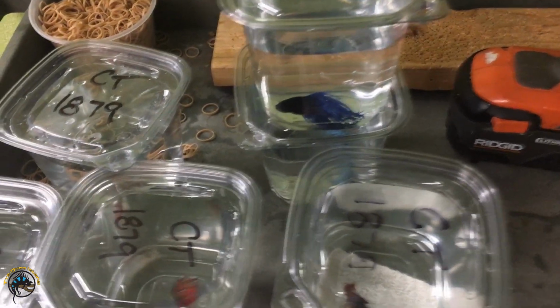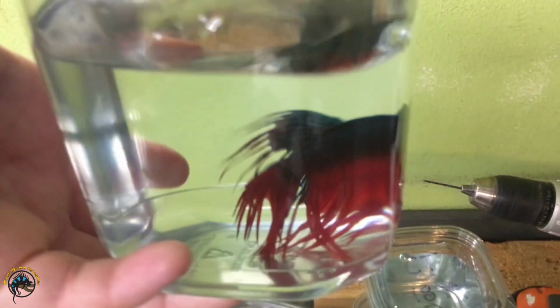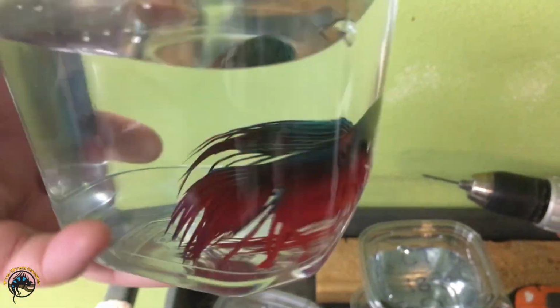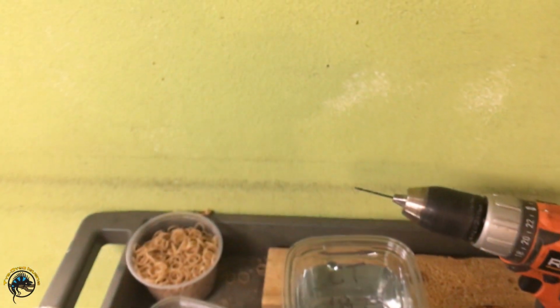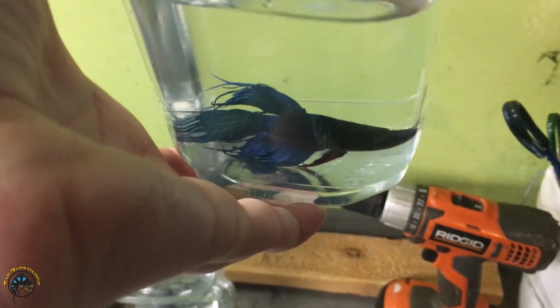We've also got some of the other crown tails over here, and they are gorgeous. Oh my gosh. Ooh, look at that one. So beautiful. Ooh, pretty.